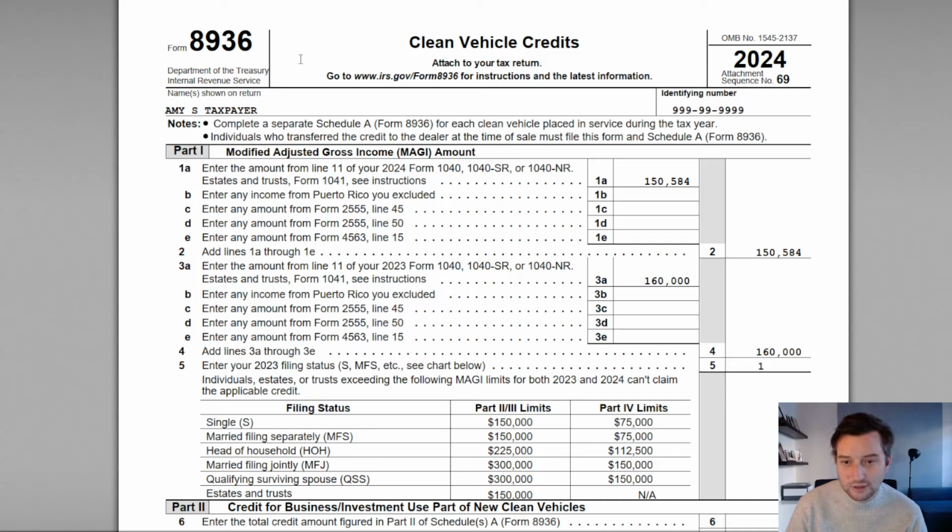However, unfortunately, when they go to do their tax return, what they find is that the amount of income they earned during the year exceeded the relevant filing threshold, and so they have to repay the tax credit. So not a great scenario to be in, but this is unfortunately something that is happening. And so we'll go through the full Form 8936. It's part of the full return as well, so we'll cover all the schedules that you need.